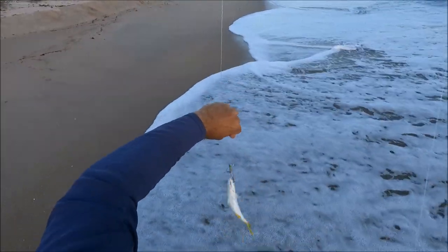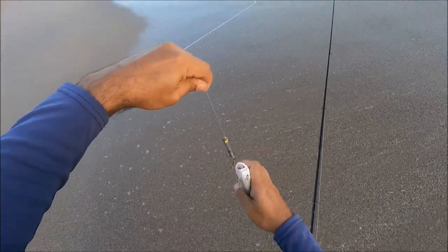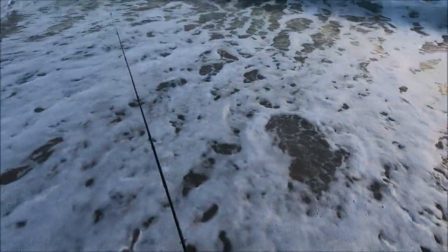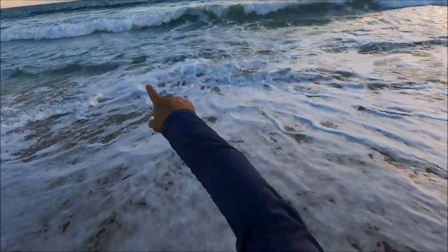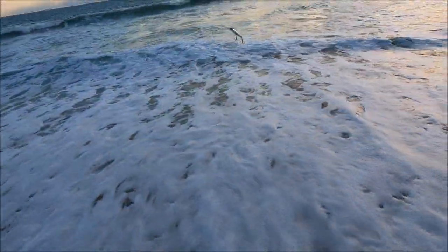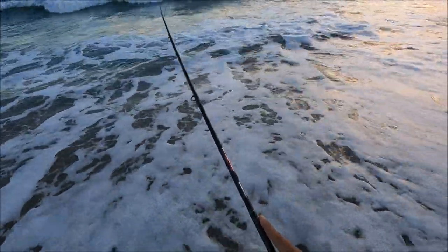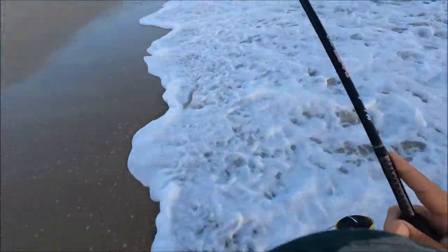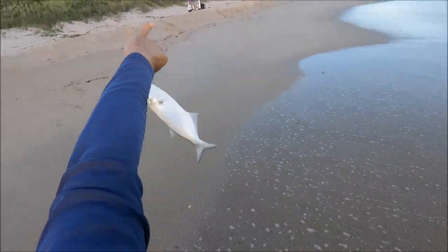Little jack. Good morning, everybody. Easy, we'll get you off, buddy. There we go. Jack, Spanish, and blues, they're running. Came a little late, but still we can catch right here on the deep pocket in front of us, 30 yards. Gotta love gacha lure, man. Here we go again, another jack. Man, back to back. Gacha lure, baby. Ah, that's a blue. A little small. We'll let him go.